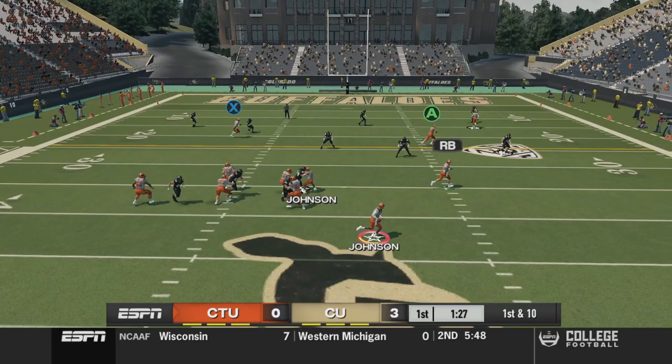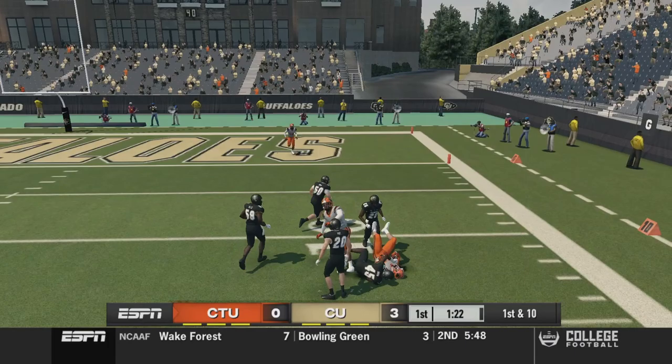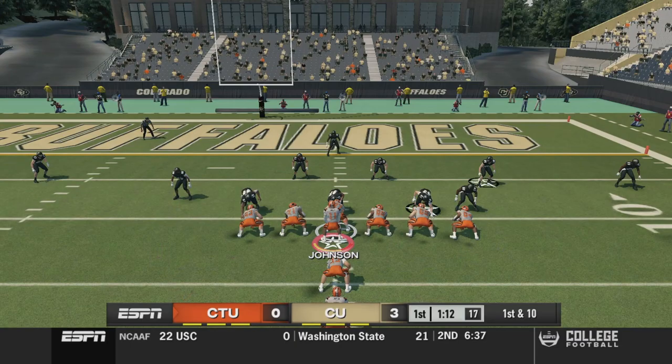Long drive now, as here we are at about the 35. Play action fake, throwing. And that one is caught by Marrone. I'm not sure that was even thrown to him. It looked like Jackson was in the area. And it's going to be a nice catch by Marrone as he goes up and gets it.